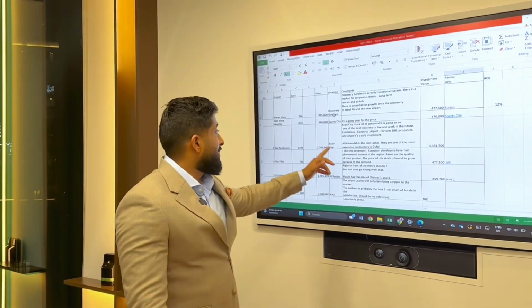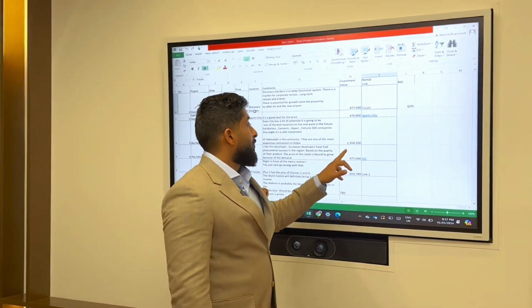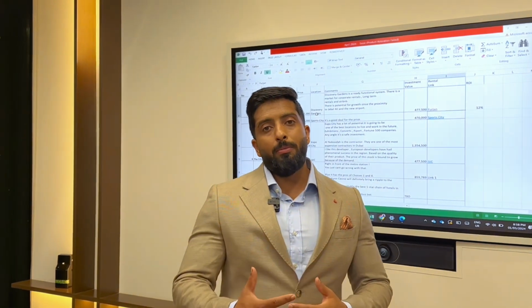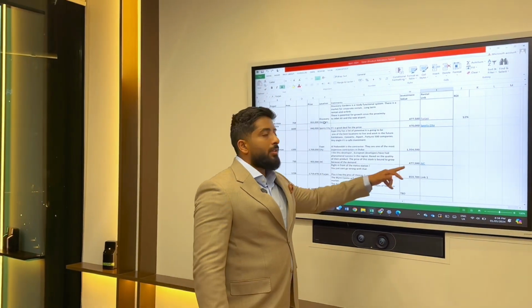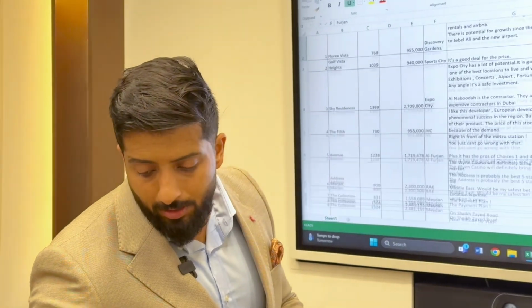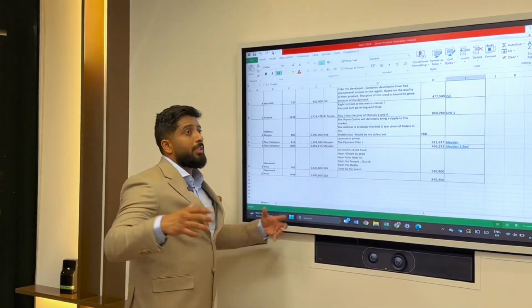So again, I think this is a fantastic investment opportunity, considering, see, this is your investment value, right? 1.3 million. Why? You've got a 5-year post handover payment plan. So excellent instrument for investment. Expo City, the fifth in JVC. Again, JVC is an important product because JVC has the crowd.